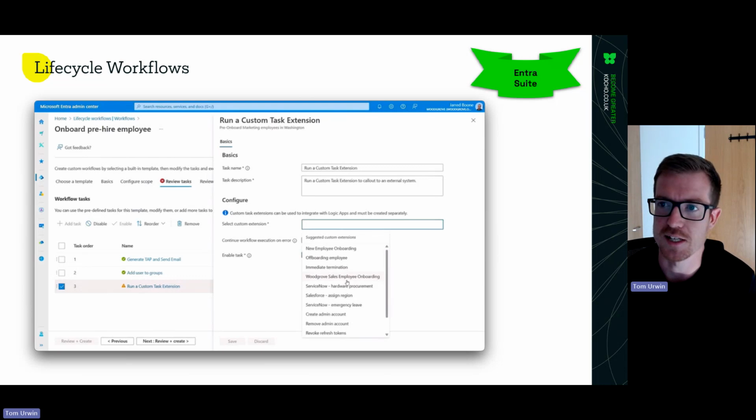So perhaps an IT staff member should always have an admin account, and therefore, as part of the onboarding process, we'll just create that automatically on day one, for example. And there's a whole load of things that could be part of that process under a logic app. That logic app creating the admin account could also be leveraged from an access package. So rather than create it as part of the onboarding process, we could later do a self-service route to creating that admin account as well. So there's a few things we can do there, but from a lifecycle workflow point of view, these are the types of things you can do. These as well are ID governance features, and so part of Entra Suite.